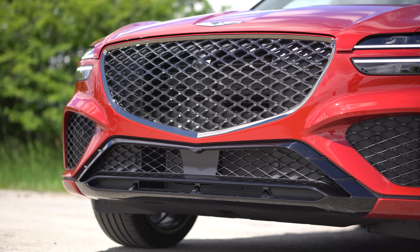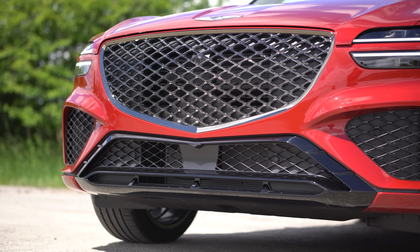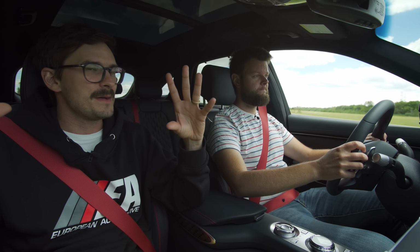I think if they did the back like a diamond pattern, like one of the old Hyundais we did, like the new Tucson, yeah, they could have gotten away with that. But everything else looks so good, I'm not mad at all.